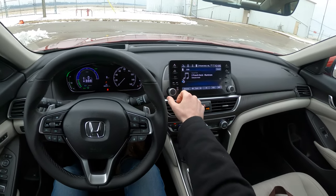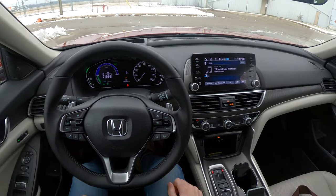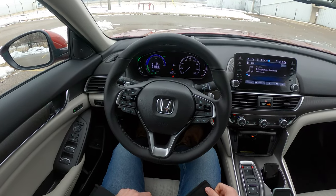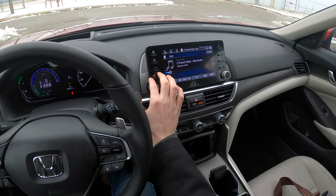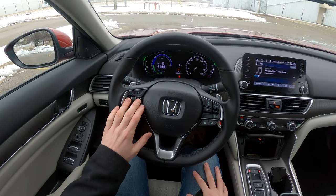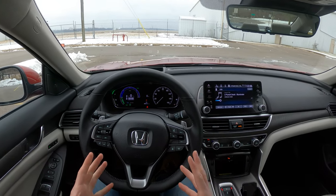For audio controls, you have this nice big volume knob up here, very easy to turn, feels good. And you also have really satisfying volume up and down on the left side of the steering wheel. For track selection, you have this tune knob, you have the touchscreen buttons here, you have a rocker back and forth on the left side of the screen physically, and then also on the steering wheel on the left side, you have back and forth rocker, so plenty of ways to change tracks, fortunately.